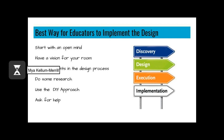This slide has the best way for educators to implement the design. We suggest first starting with an open mind, get rid of those ingrained visions of a traditional classroom. Next, have a vision for your space. Think about what your goal is for the space, your goal for the students, and for instruction. Include your students in the design process. They spend just as much time in the classroom as you do, and the space should enhance their learning. Who better to get your ideas from than your students?